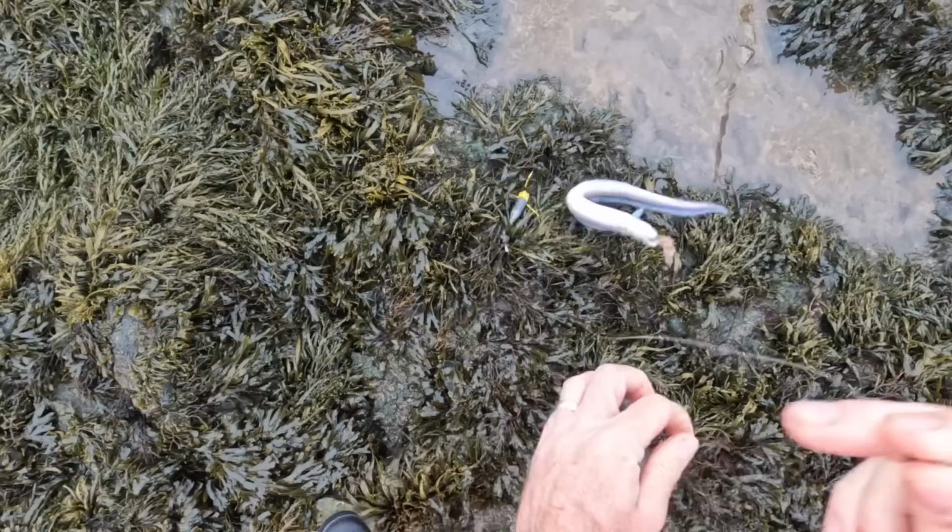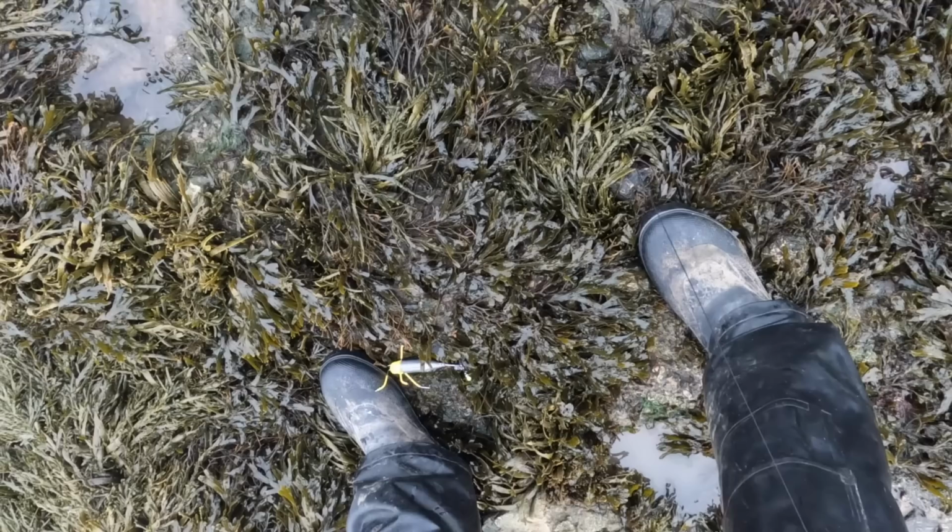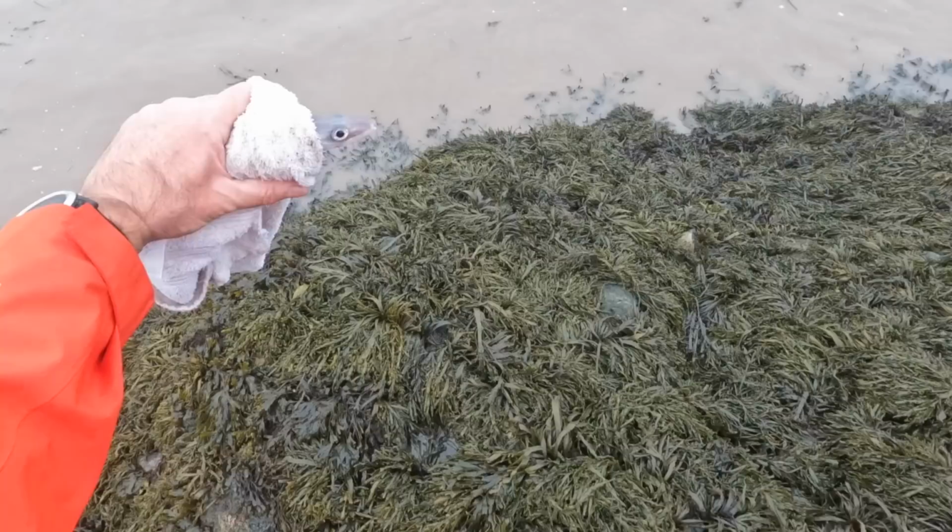Well, I didn't see that bite from him. He's a tiny one. He's taken on the bottom hook on a rag and squid pulley. So let's get him unhooked and put back in. So there you are.